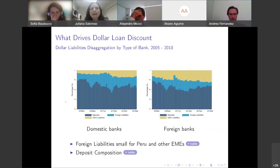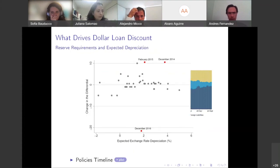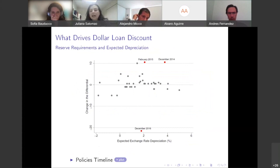So to provide additional evidence of this channel, we're going to use changes in reserve requirements on dollar deposits to test for the elasticity of the dollar deposit demand from the depositor perspective. Here, an increase in reserve requirement is going to decrease how much of the deposits the bank can lend, and it's going to increase the cost for the bank of holding these deposits. Reserve requirements on dollar and local currency deposits are treated differently. We use these differential changes in the marginal reserve requirement to identify plausible shocks to the effective cost of dollar financing from the bank's perspective.